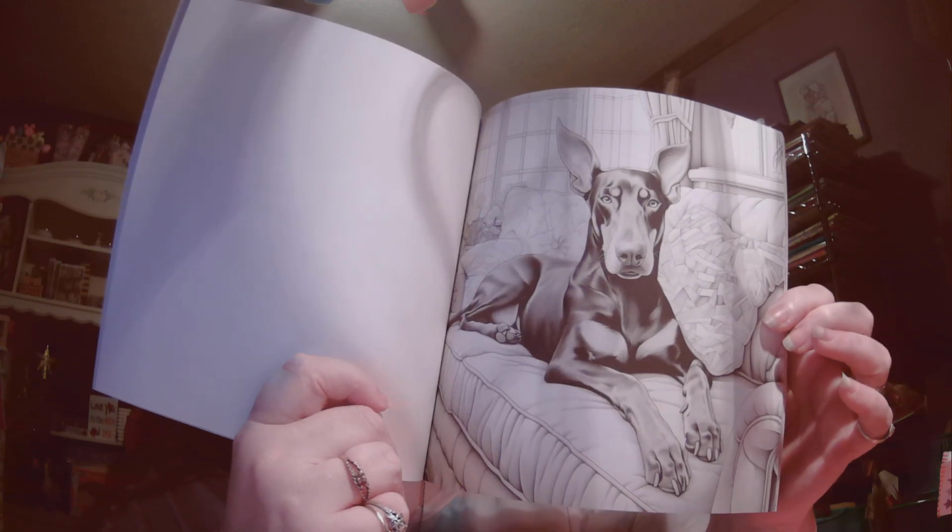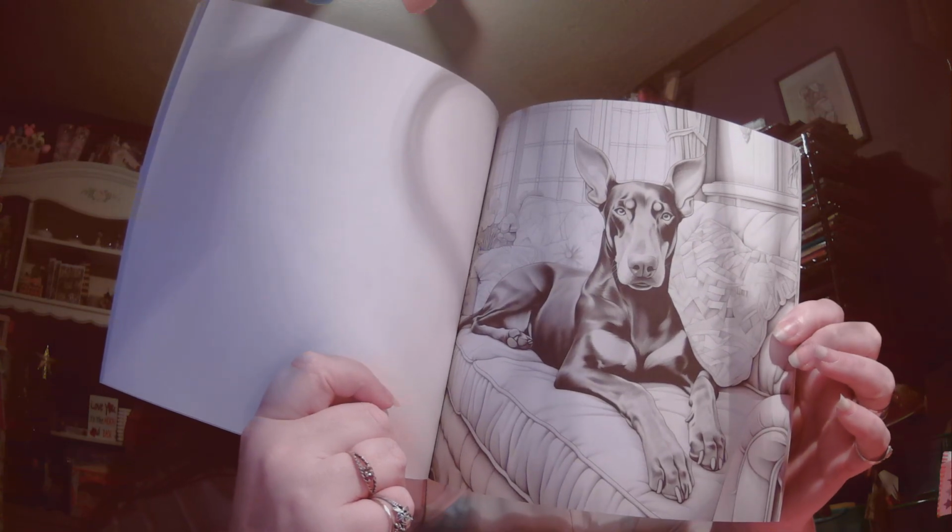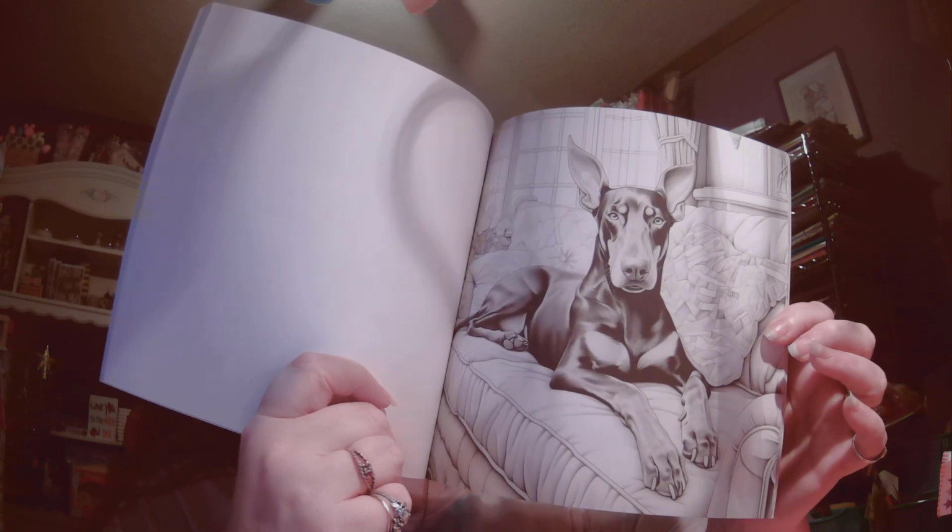And then there's a couple more I wanted to show you real quick, just because they have sentimental value. This guy, this is my sister Terry's dog Bandit when he was alive. That is definitely a Bandit look. And of course, that's Adobe. Now, Bandit wasn't my favorite, but he was an alright kind of guy.